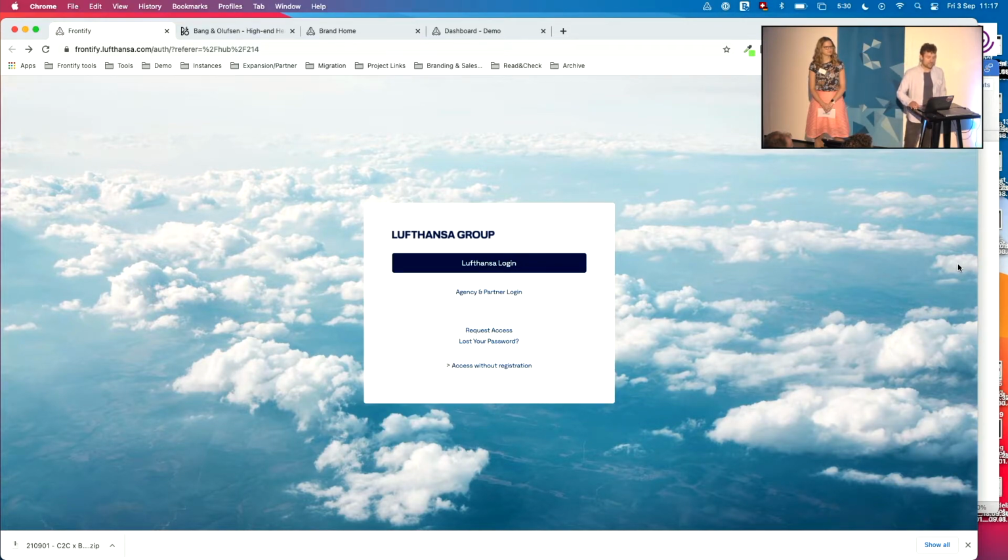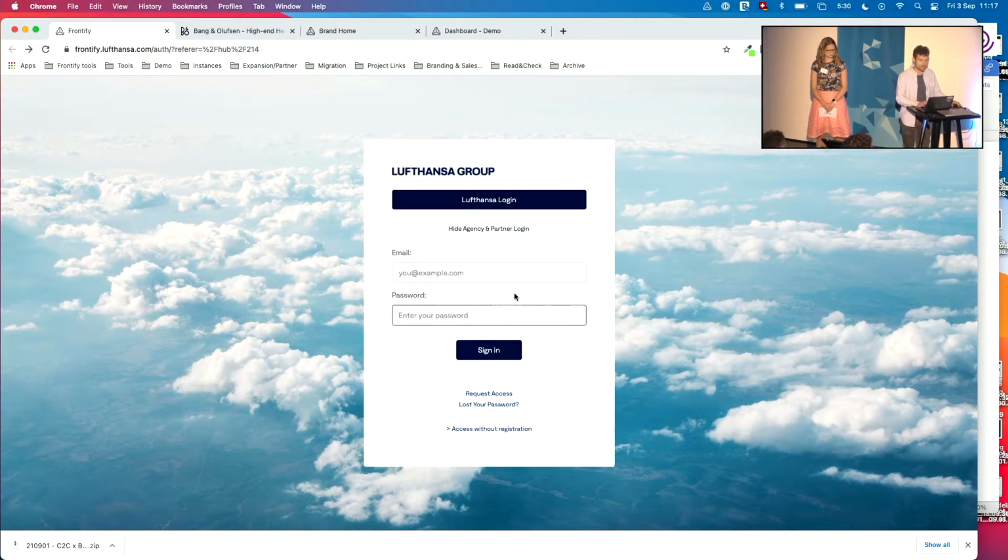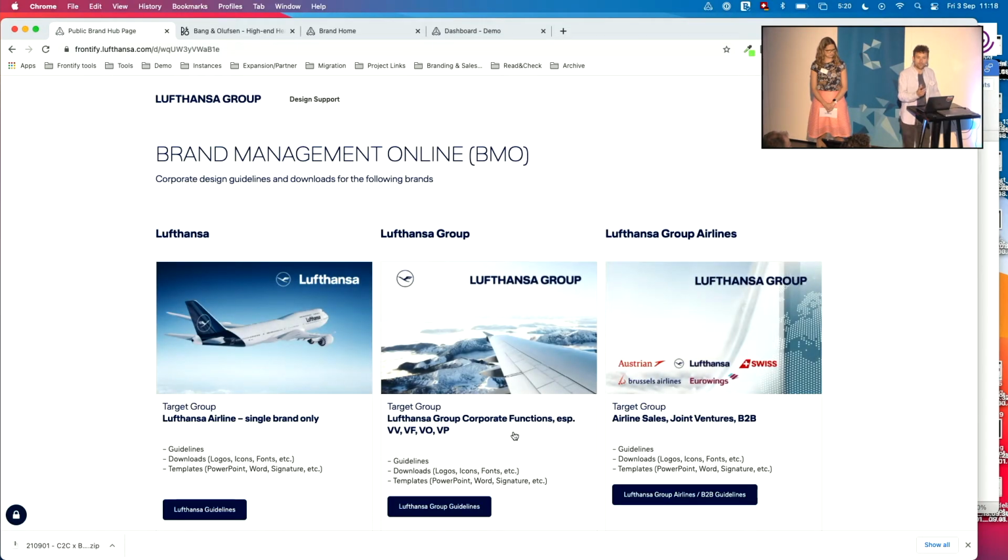So the first thing to say is it's all web-based. In the browser, you can access it from anywhere on different devices. Here we're looking at an example from the Lufthansa Group, one of our earliest and still one of our largest customers. Obviously there is single sign-on, but you can also distribute logins for external partners, for agencies, and so on. Depending on the access rights that you give, people will see different content within the portal, so it's perfectly personalizable. At the same time, Lufthansa also says that the public has a stake in their brand. That's why I can access without registration and see a part of what they have in the brand portal.